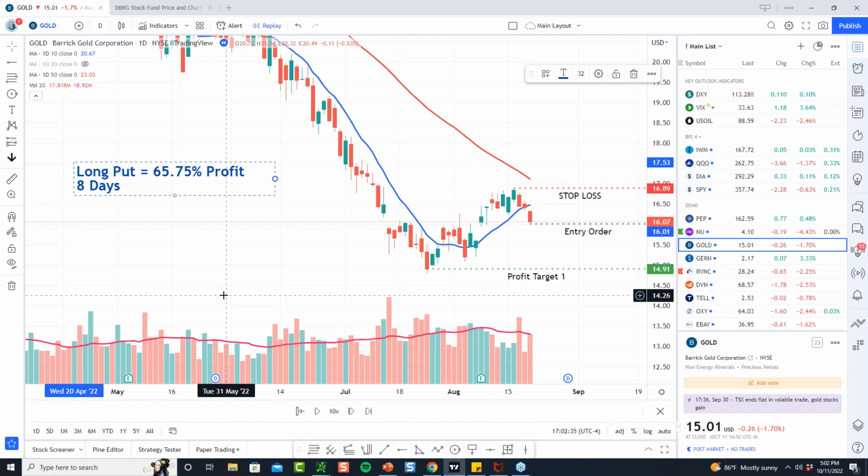The answer is simple. Options are a derivative of the underlying stock. Derivative means based upon, right? So the premium or the price of the option chain is a derivative of the underlying stock price. So I say in turn, why wouldn't I use the stock to manage my option trade? Without the stock, there is no option. To make money in the option, if I'm buying a put, I'm buying the right to sell this stock at a higher price, right? That's what I'm doing. I'm buying the right or I'm selling the right. So ultimately, I need the stock price to go down.